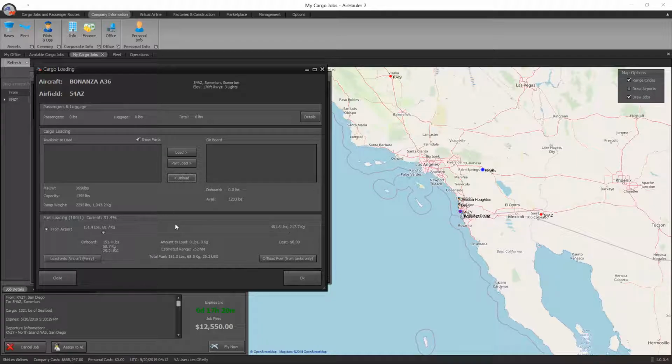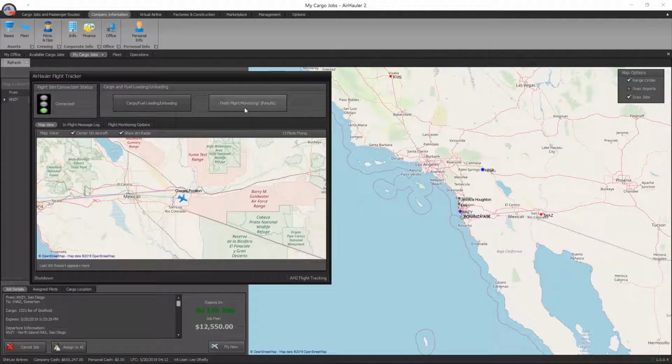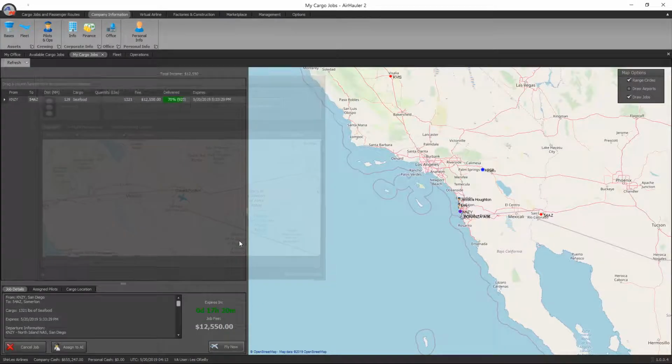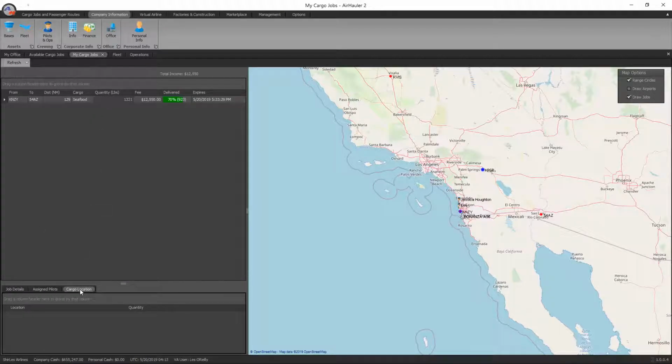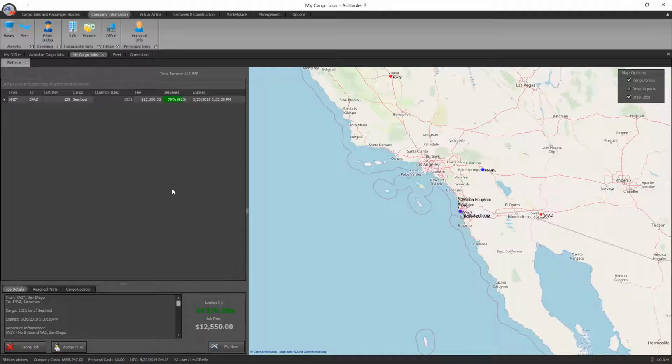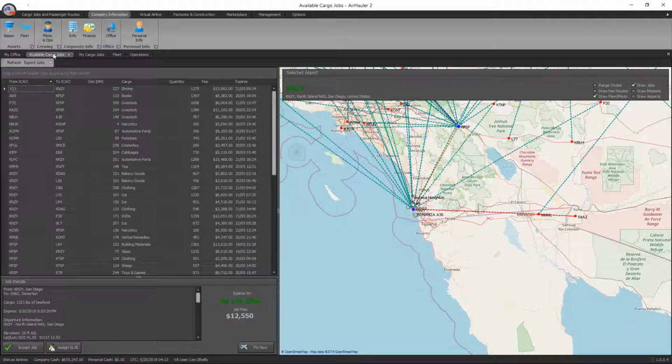So we have unloaded the seafood. And all right, we've got 923 of it done. Now, cargo location. So where's the rest of it? Oh, this better not have glitched. Oh, this is going to really suck.